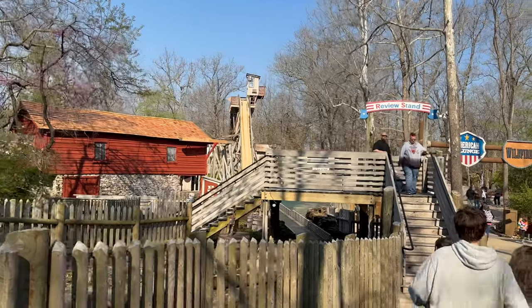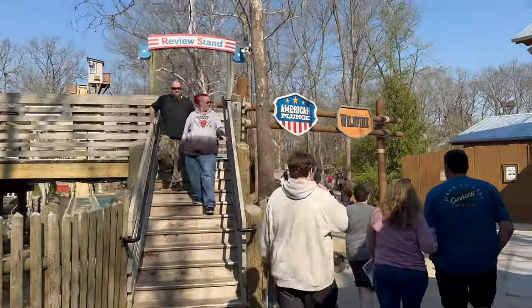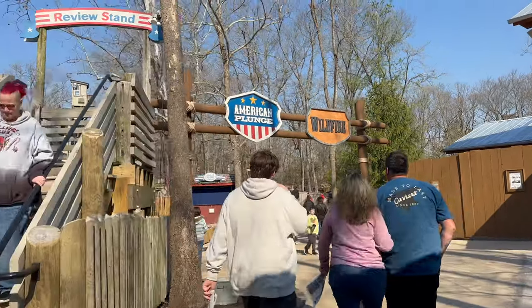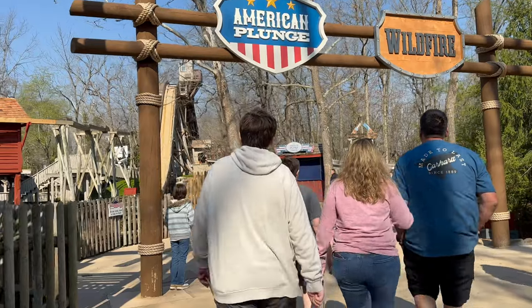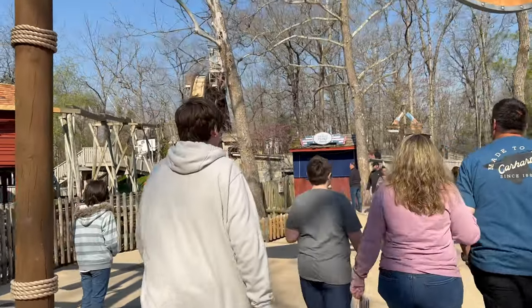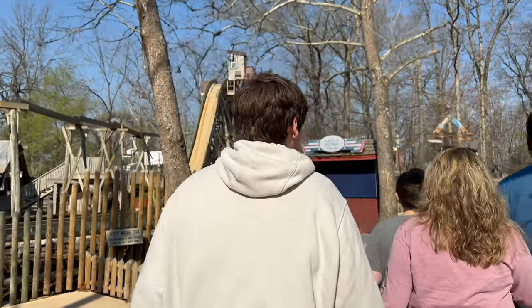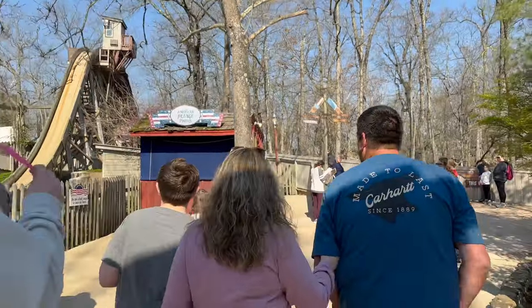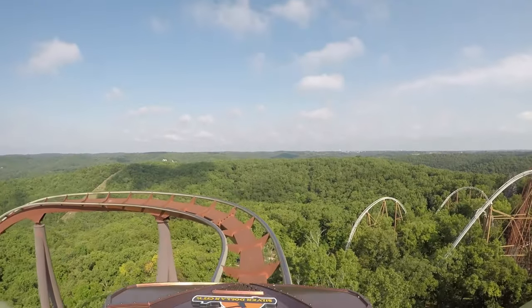Coming around the corner here, you can see the drop for the big log flume ride here at Silver Dollar City, American Plunge. Now, that one's not so popular on this chilly spring morning, but we're headed to the other attraction in this part of the park. That's Wildfire. It's a Bollinger & Mabillard coaster. It's got some fun elements on it, so let's check it out with the on-ride POV.